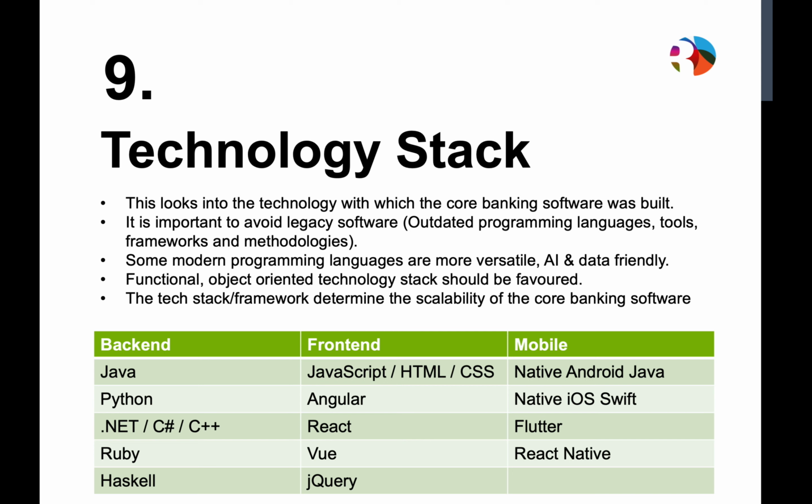So if I were to choose right now a banking application, my first preference from the stack I've given you would probably be Haskell on the back end. I would go with React on the front end, and as a mobile application, I would choose Flutter. I could also go with something like Python on the back end, React on the front end, Flutter on the mobile. I could do Java on the back end, Vue on the front end, React Native on mobile.